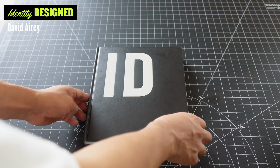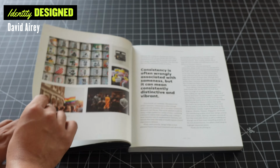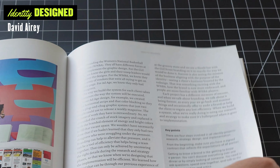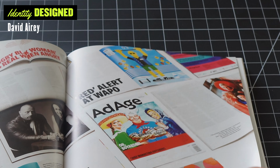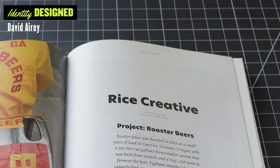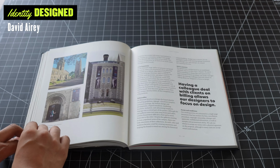The first book is a visual branding guide. What I like about this book is it has actual case studies of different types of projects. And each project is very detailed in the design process, from project deliverables, pricing, strategy, marketing, and so on.